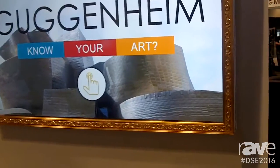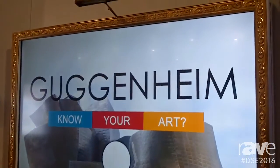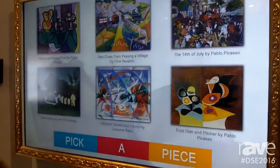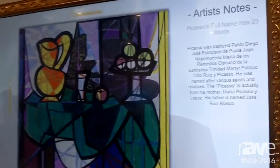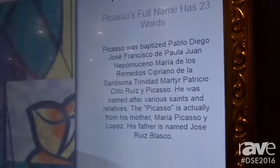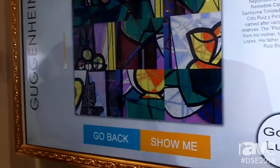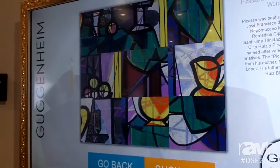Here in showing Guggenheim, we're basically showing how interactive signage can play. So when we touch that, we have different famous works of art. Those again could be showing what the work of art looks like. It'll come to a puzzle piece, and then we can move things around, have a nice interactive experience for children and adults alike. Yeah, for art history, that would have helped me pass that class.